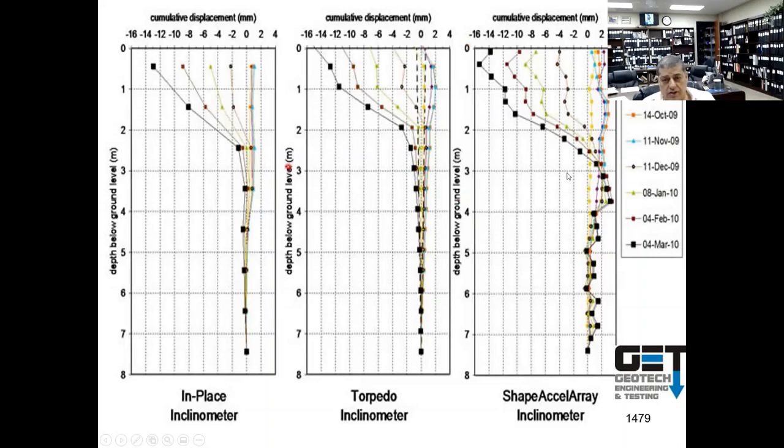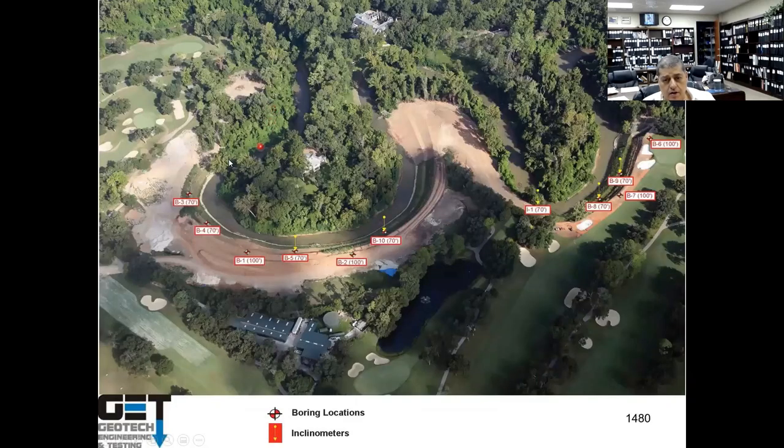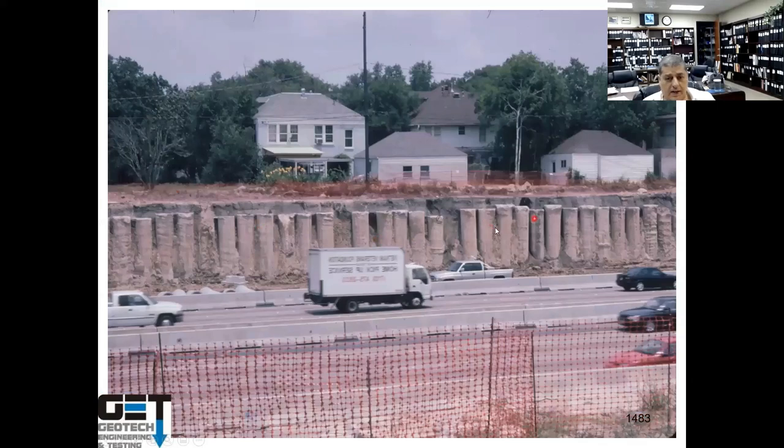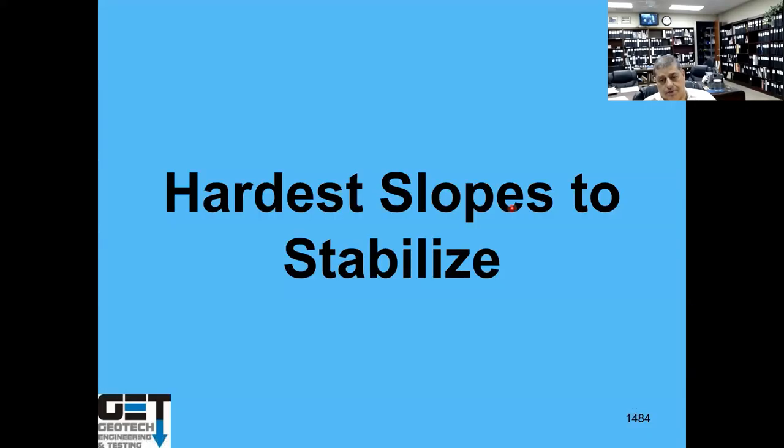So to stabilize the slopes here, they put in straight shaft walls, concrete walls, soldier pile systems all around here. The Buffalo Bayou to stabilize it. By the way, it's a beautiful house out here in the middle of this thing. Repair techniques, they use soldier piles. That's what it looks like. That's when you drill shafts right next to each other and it becomes a wall. So that's what they used.